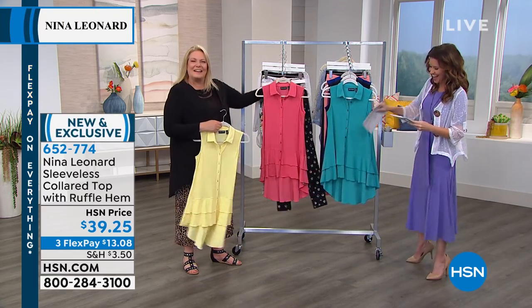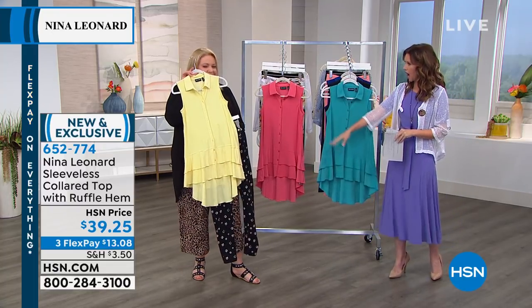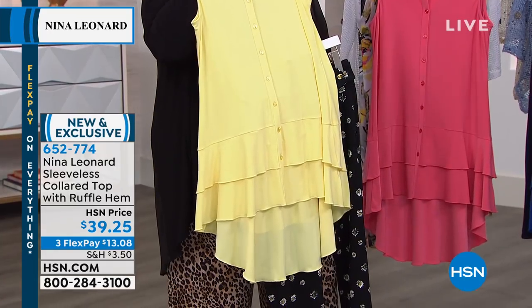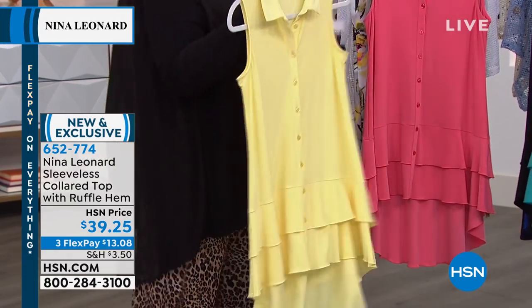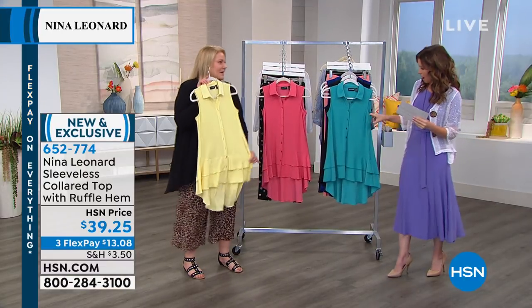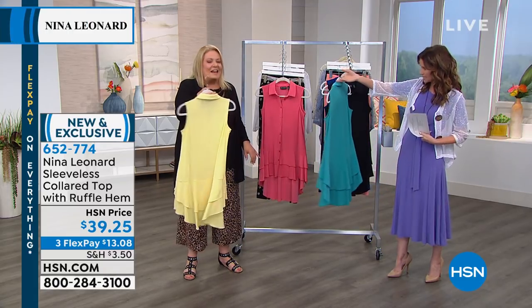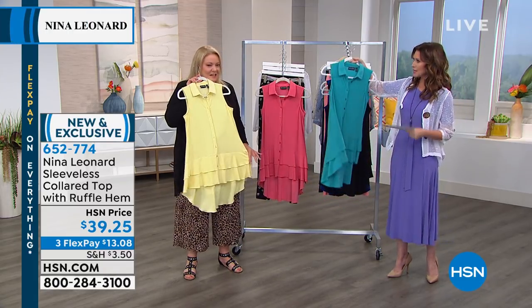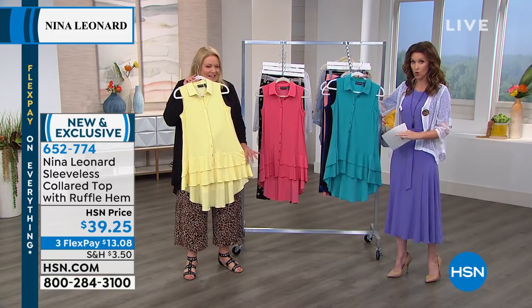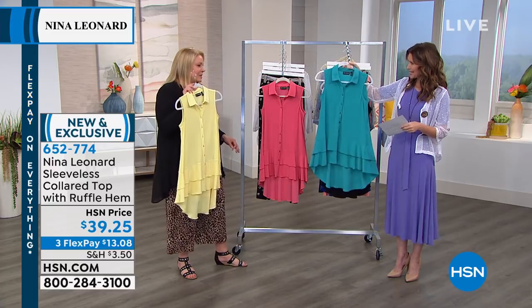All right, we have, oh, I love, I had to do that. Oh, please. How cute is that? It picks up the yellow from the daisies. Wow. I couldn't help myself. This is our lemon zest color, which has been so incredibly popular. But isn't this the cutest top? It is. It's like a tiered dress, but it is a top. And then it goes perfectly with, of course, the pant that we just had because it's a nice slim leg, or the Bermuda short that we have. There's so many things you can wear this with.